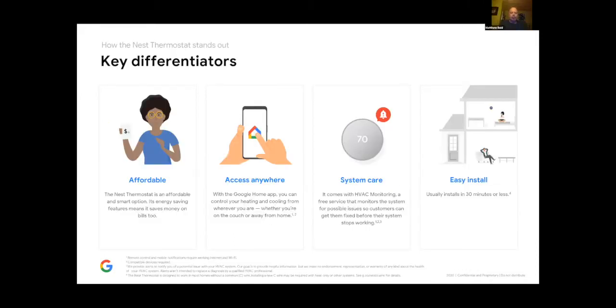The key differentiators. The big one is it's affordable. It's a smart option. It's energy savings, so you're going to save money on your monthly energy consumption, and the unit itself is affordable. Access it from anywhere. With the Google Home app, you can control the heating and cooling from wherever you are. You can even control it from the couch when you don't want to get up and you're watching that show on Netflix.